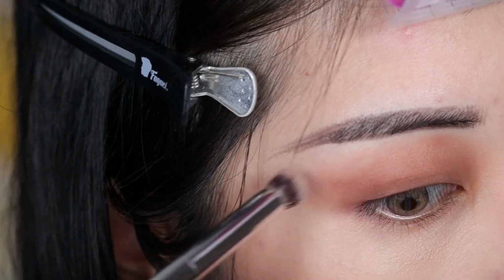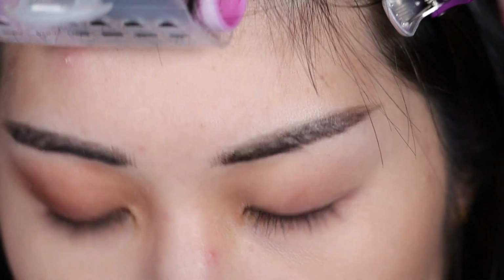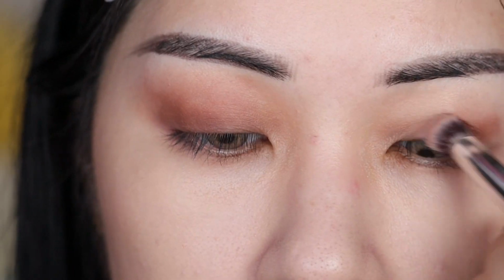her palettes are. And I'm using a pretty dense synthetic brush, so it's laying on quite a bit of pigment, but I'm barely tapping into the pan, so it doesn't lay down a totally opaque layer. And as you can see, I'm mostly just using stamping motions right now. We're just trying to get this laid down.